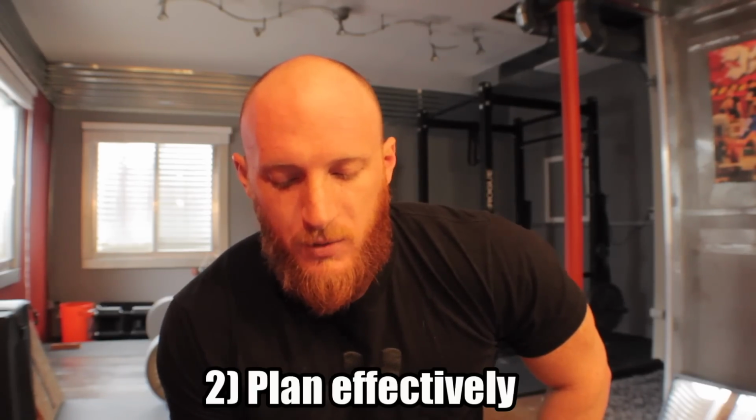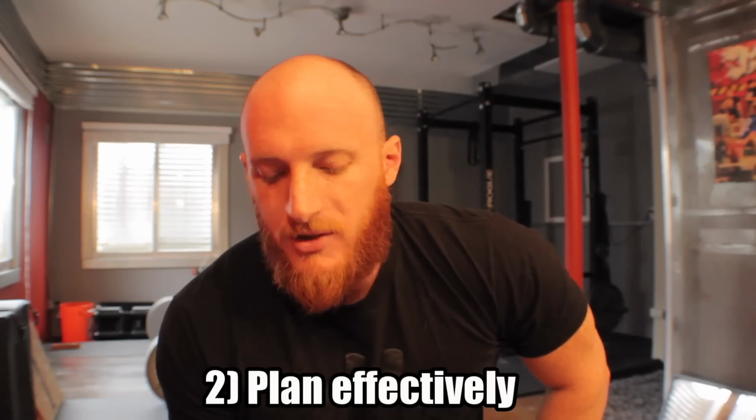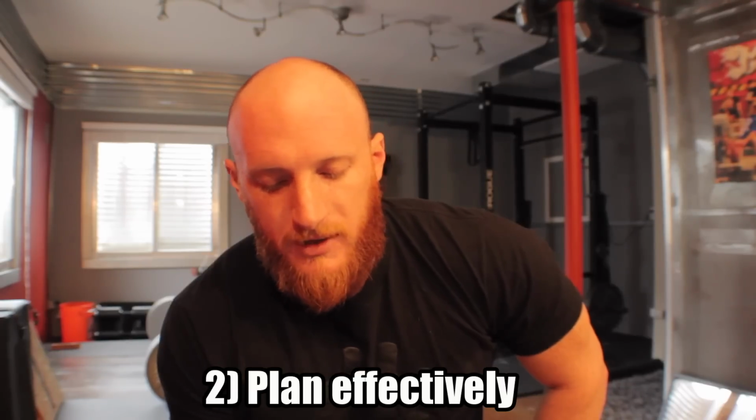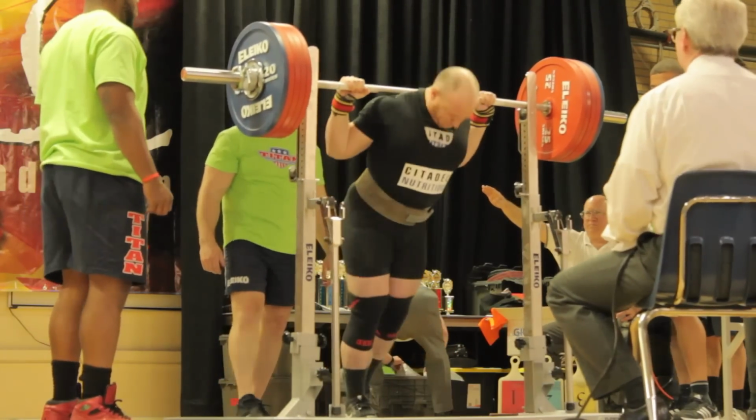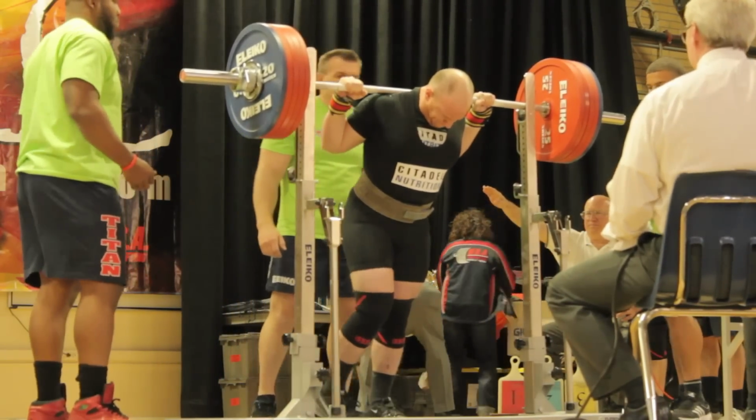Number 2, plan effectively. Generally speaking, lifters with a smaller training age have the option of testing at more frequent intervals for powerlifting, maybe somewhere in the range of 4 to 12 weeks. More experienced athletes need longer for progressive overload and changes to strength before retesting. Any sooner, you're just spinning your wheels, really.